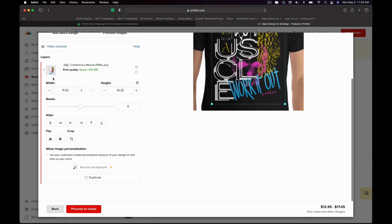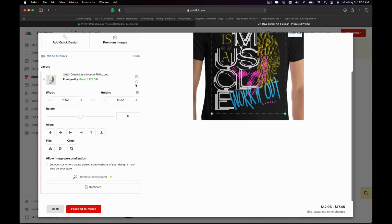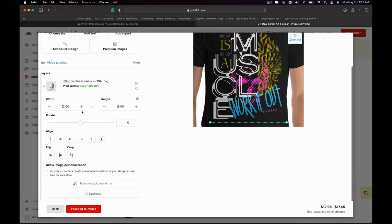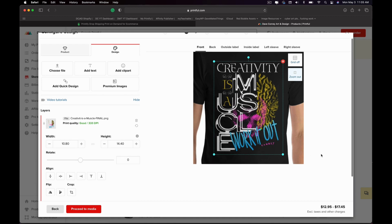And one thing to note is that you can also make these increments here. So I'm going to go back and change it. It says 12 by 16. And I'm just going to come down here and make sure they're connected, and I'm going to bring it down about 10%, well, whatever. I'm just going to do that.